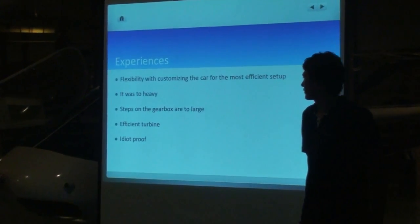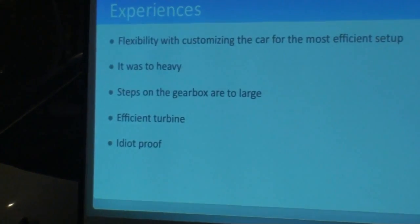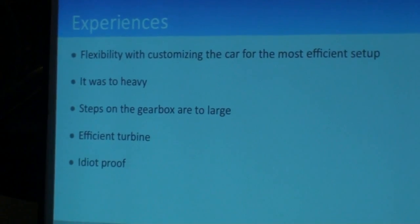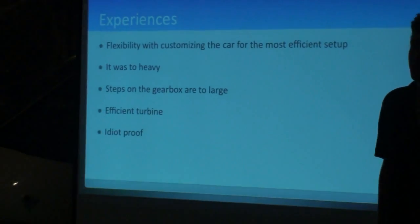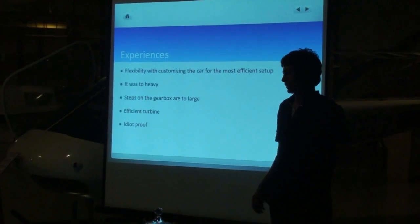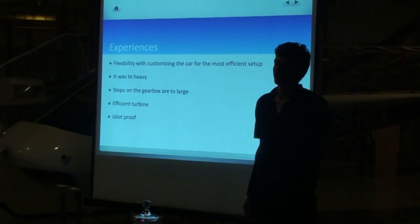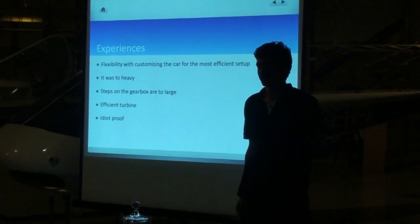We came to the conclusion that it was very handy to have a car which you can adjust easily. You need to adjust your gearings often. We think we won the race because we adjusted our blades. We had a 3-blade propeller, but we needed more torque, so we mounted a 5-blade propeller. But another thing we experienced was that it was very heavy. That's unhandy if you want to transport it, but also for a moving vehicle, weight is never a good thing to have.